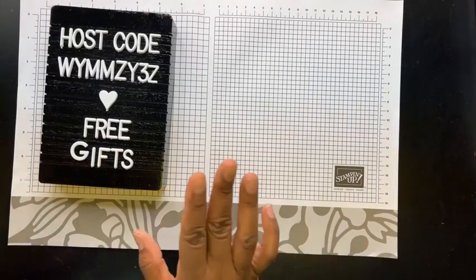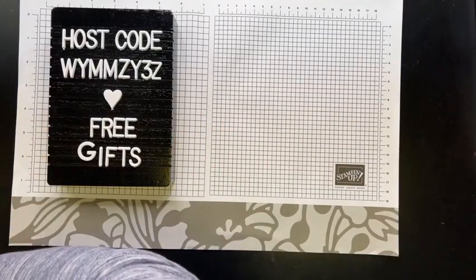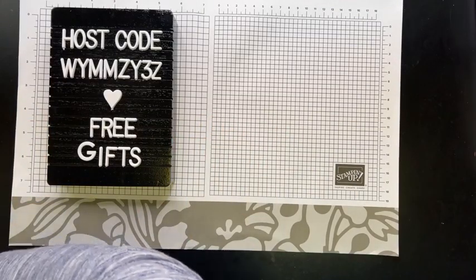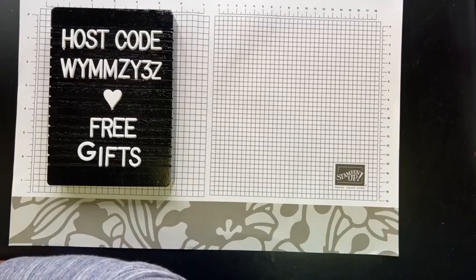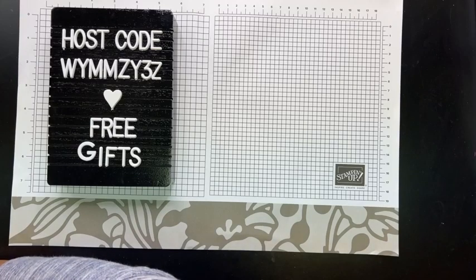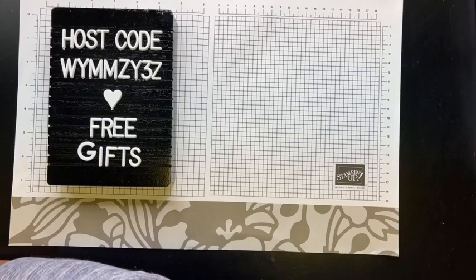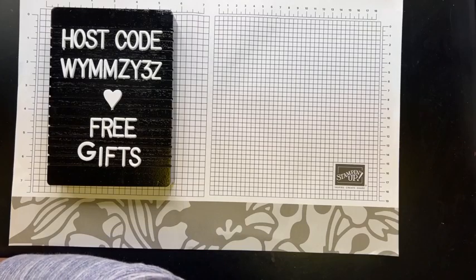Okay, now let's get into what we're going to do today. I'm going to go over the kits today with you. These kit collections are all-inclusive card kits that Stampin' Up! comes out with, and they've been coming out with them every single month. It's usually the first Tuesday of the month that they release a brand new kit, and they're always amazing.